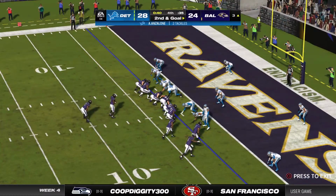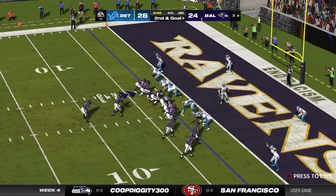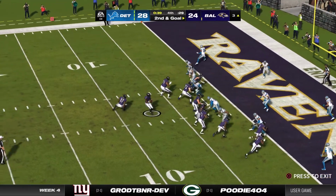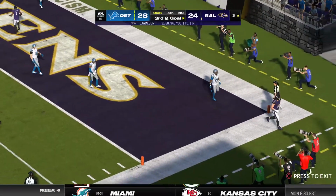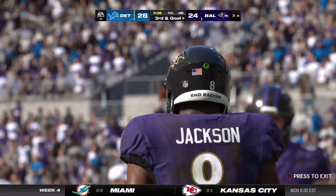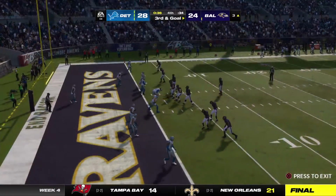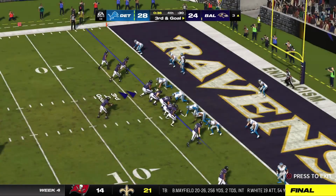Limited time left on the clock after that incompletion, so I think both sides are going to savor every second to prepare before the next snap. Because once the ball's in motion, it may be a non-stop push to finish this drive off. Everyone better be on the same page right now, because I think they're going to try and get several plays off in quick succession if they can. 3rd down and goal coming up here.